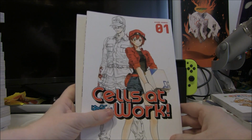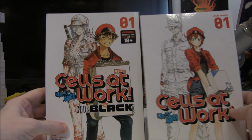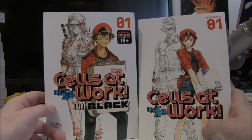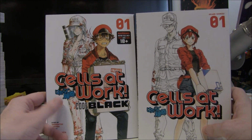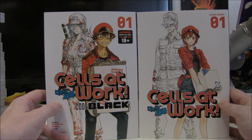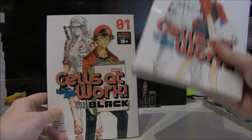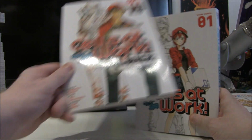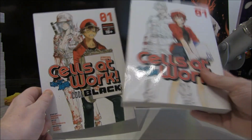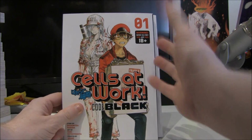Next up is a series that I started collecting and then just didn't. Cells at Work and Cells at Work Code Black. I might collect Code Black more than Cells at Work, because I'm enjoying Cells at Work Code Black. I feel Cells at Work is one that I'm going to end up getting eventually as things go on. It's just at the moment I've already got Cells at Work, so it's just Code Black. I've not purchased before. I've got these digitally. I was like, oh, I fancy buying them. Then I kind of like, maybe not.